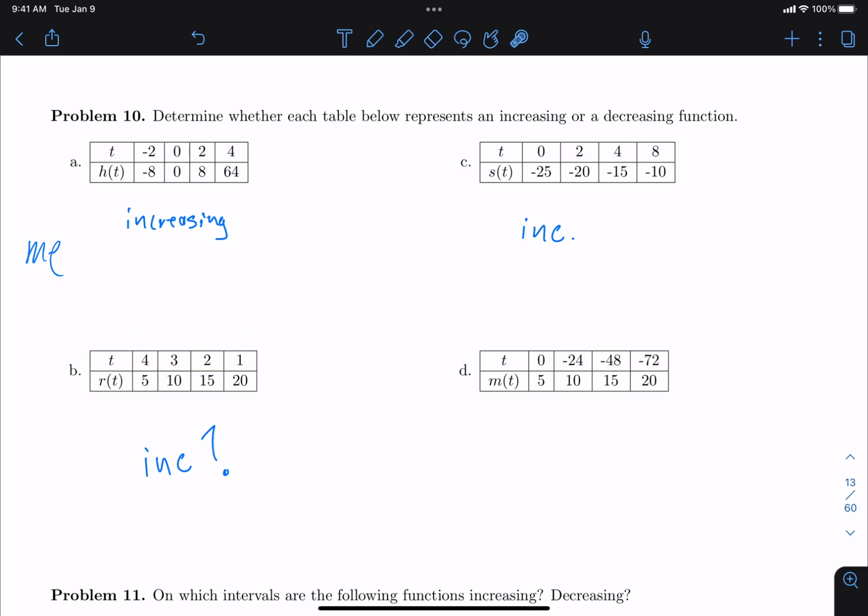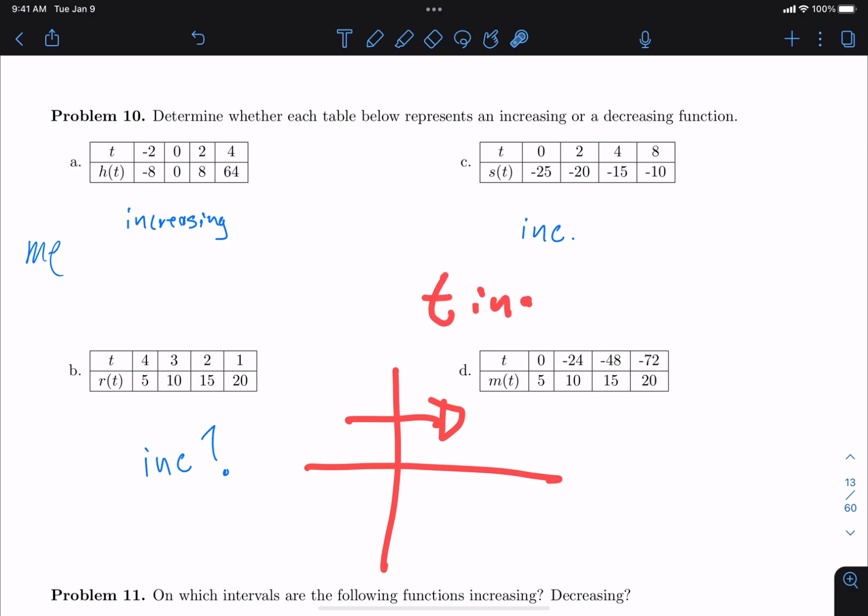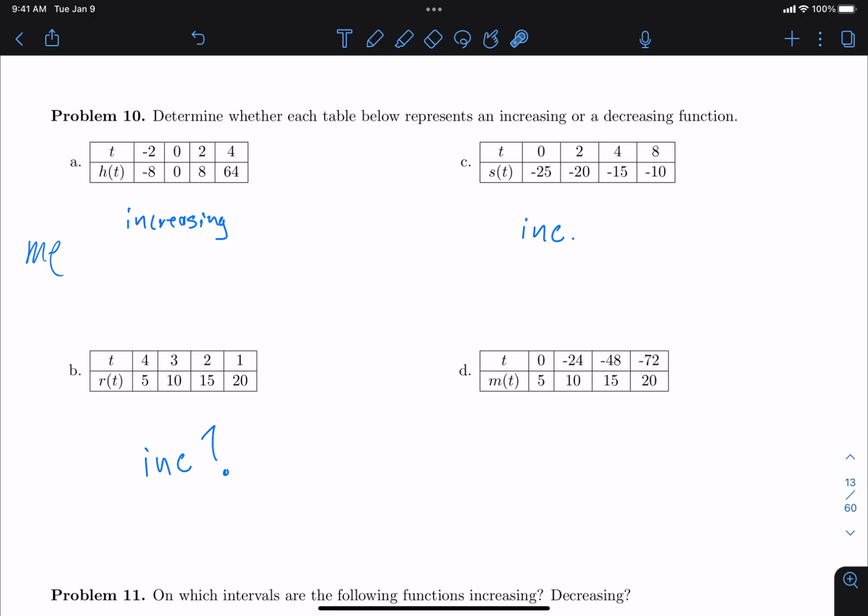So we have to think about as we move from left to right on the graph, t is increasing, and we want to see if the function value is increasing as well. But 1, 2, 3, and 4, if we're talking about going forward in time, we're going from 1 to 2, 2 to 3, 3 to 4. And what happens to the function value as we move in that direction? 20, 15, 10, 5. What kind of function is this? It's a decreasing function.